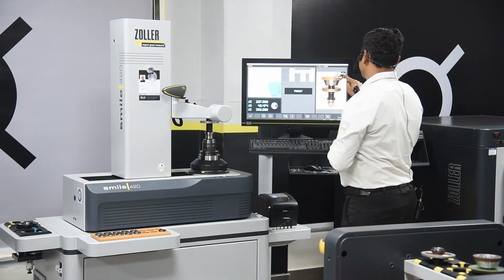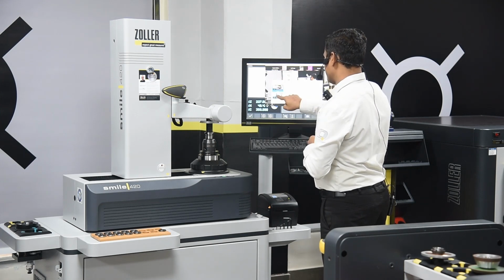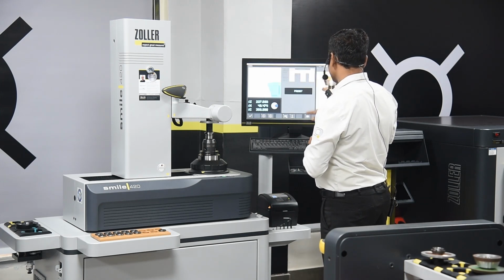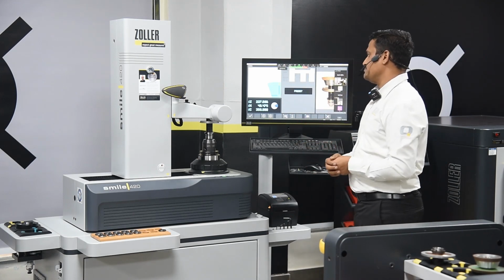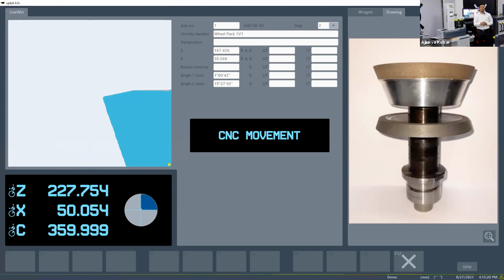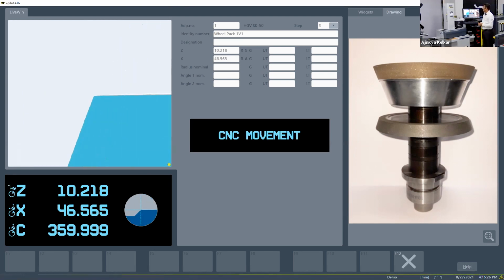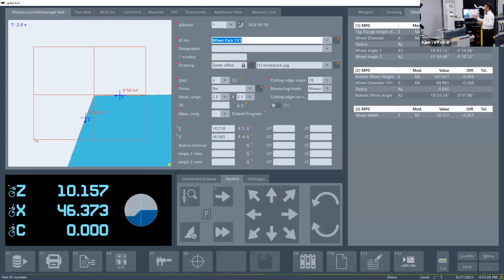Maybe I'll quickly share the screen again so you can see what is happening on the screen. You can see the precise measurement from your wheel pack. You complete the first measurement, you can give the command for the next measurement, or you can make the complete sequence of the measurement. All is possible certainly. You measure your second step, then you go to the third step, and your measurement is done.